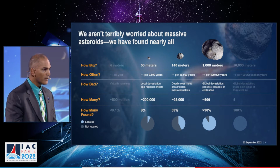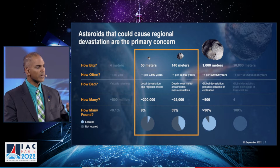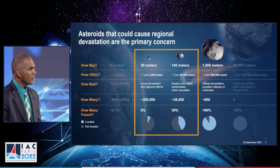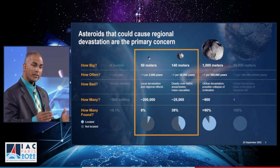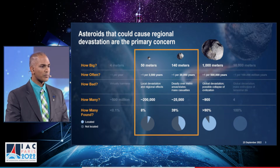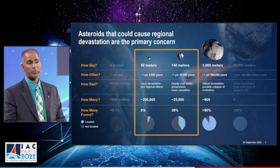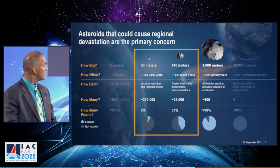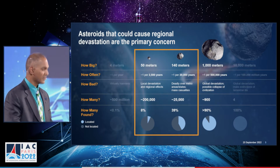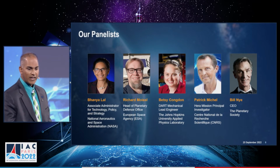We're good. What we really want to worry about are the asteroids in that size range of what we saw in the movie, 50 to a few hundred meters or so. Those are the ones that can cause a significant amount of damage at the city or even regional level. These are what we have to protect against, and these are also the ones that we haven't found a whole lot of. That's the bad news. They're out there. The good news is that we have both national and international strategies on how to deal with that. We're going to hear a lot about that from our esteemed panel here.